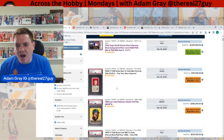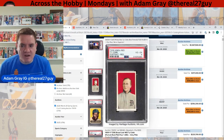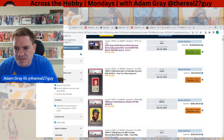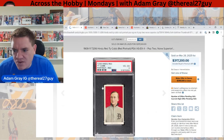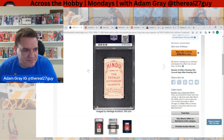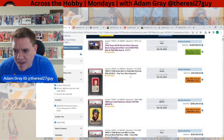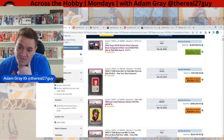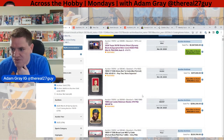But this Cobb, very, very iconic card, the reason that it's worth what it's worth is 100% because it's a Hindu back. It's a Hindu red back, red portrait Hindu back card. So if we click on it real quick, you're going to see the back of the card. You're used to seeing all the things that you normally see on the back here, but you're not used to seeing Hindu, right? It's one of the rarest of all of the different backs, and that manifests itself in the fact that it's a pop 2 with none higher. It's the highest graded with that back. So it sells for $317,000. It oversells a Jackie 8 by a significant amount. I was really interested to see how it would do.